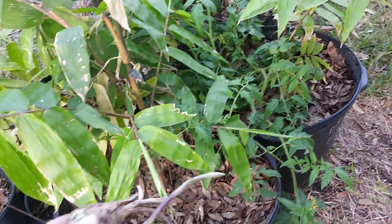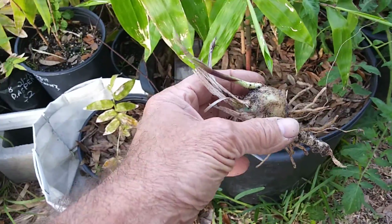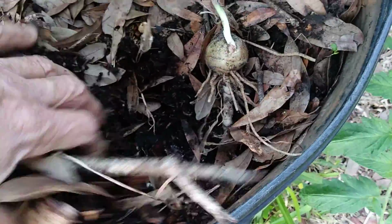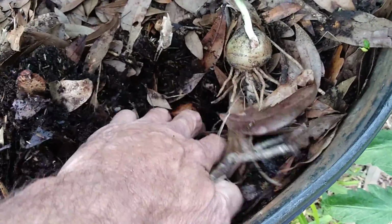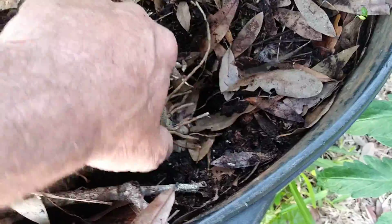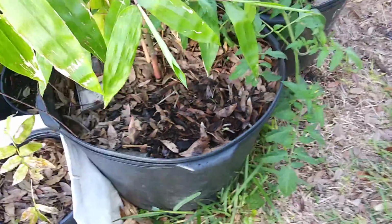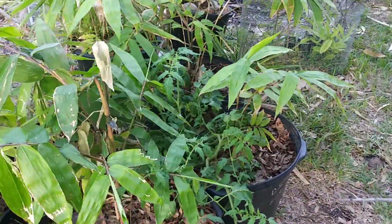Here, maybe I'll plant that bulb in here. Yeah, I'll plant this over here. Plant it in this bamboo, see what happens. Seems like they grow pretty easy. I never even noticed the thing there, and then I got 10 of them. Hopefully it's edible. But yeah, all the bamboos are looking great.